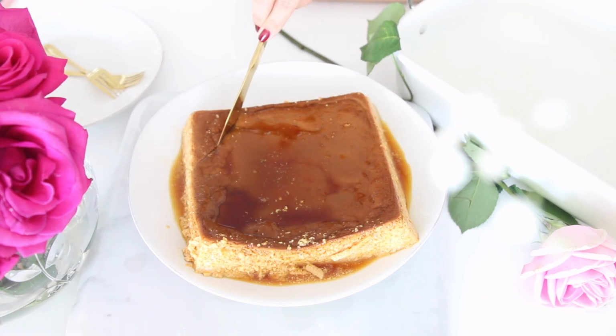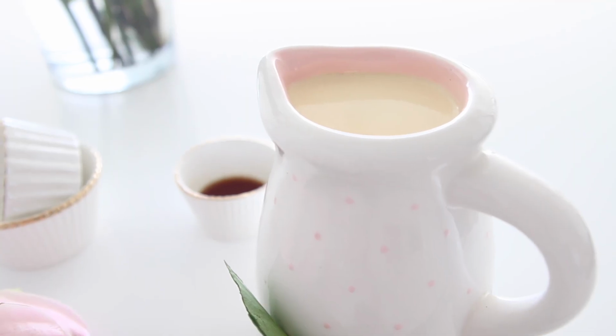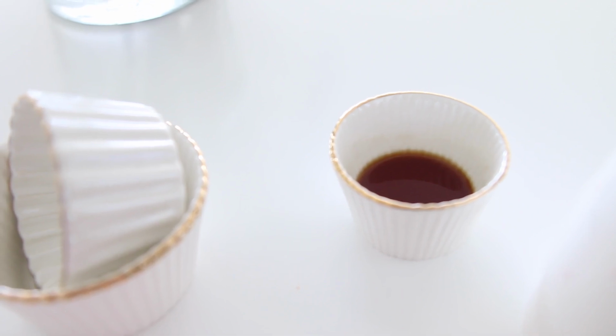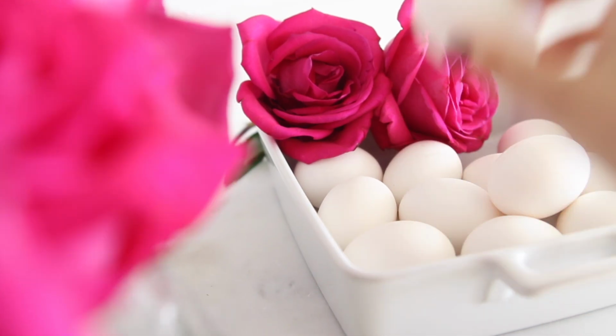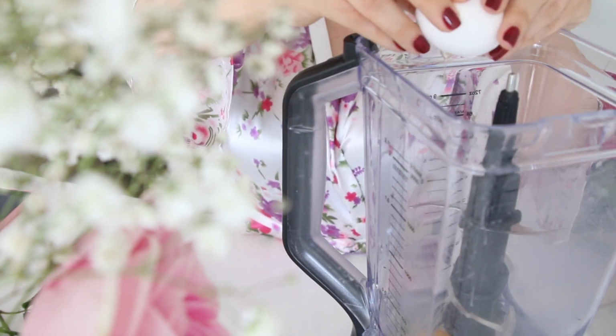This is so easy. You're going to need 2 cans of condensed milk, 2 cans of evaporated milk, 2 tablespoons of vanilla extract, 5 eggs, and you are going to place everything into a blender and you are going to blend it.